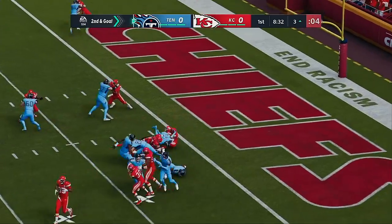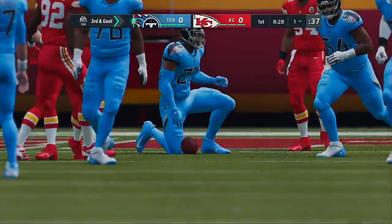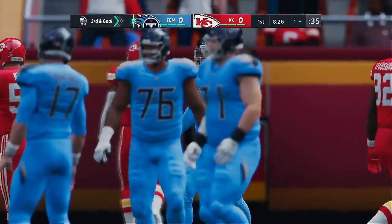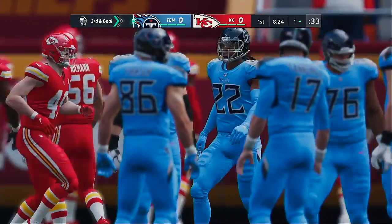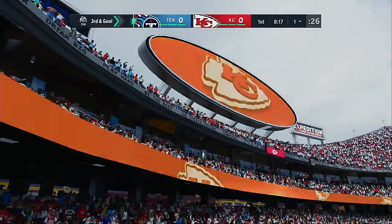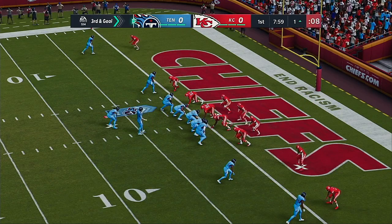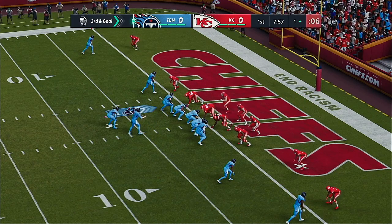Trying to punch it in with Henry. Able to get a couple here, but won't get across the plane as they stop him right around the one. His path became similar to almost running a stretch play, didn't it? Trying to find a crease, anywhere to put his foot in the ground and cut back. It just never materialized. The ball near inches from the white line on third and goal.